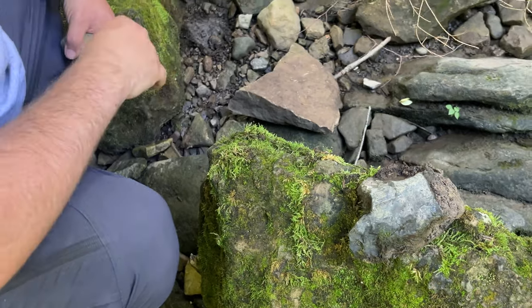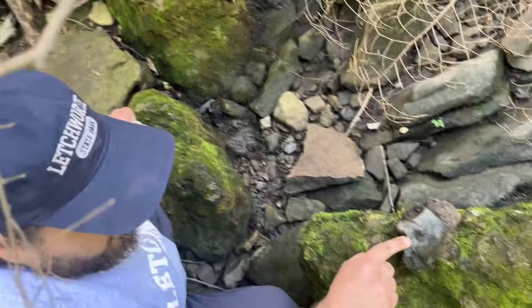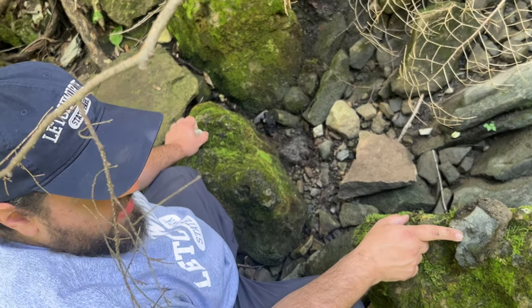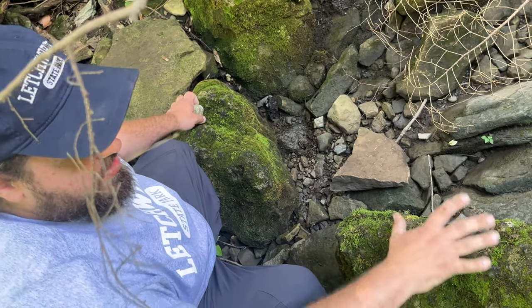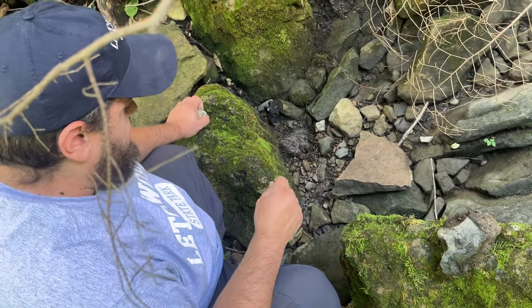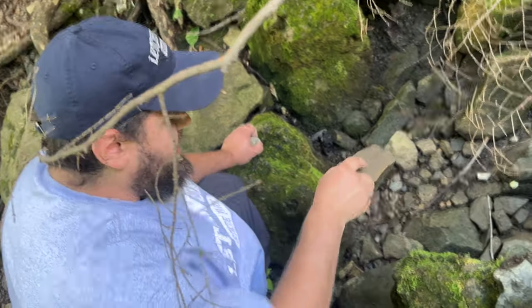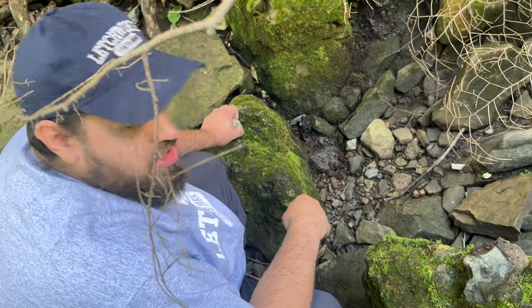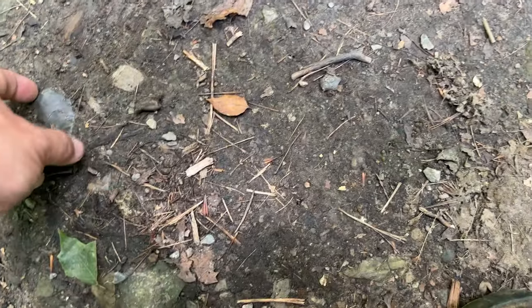Muck. So, you're seeing little tiny high quality flakes, medium quality big chunks. When I say big chunks, I mean the size of my hand. And I'm not finding anything like this big, which would be great. I would love to find something that big. But for Onondaga, that just is too rare. Shiny as heck.